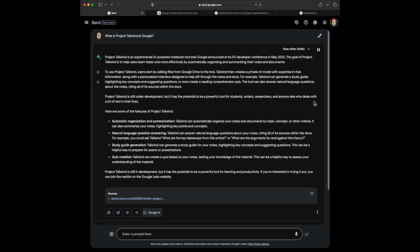Here are some of the features of Project Tailwind: automatic organization and summarization. Tailwind can automatically organize your notes and documents by topic, concept, or other criteria. It can also summarize your notes, highlighting key points and concepts. Natural language question answering. Tailwind can answer natural language questions about your notes, citing all of its sources within the docs. For example, you could ask Tailwind, "What are the key takeaways from this article?" or "What are the arguments for and against this theory?"